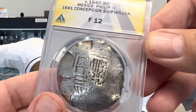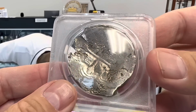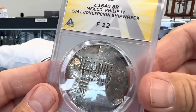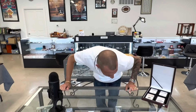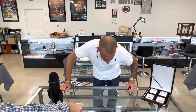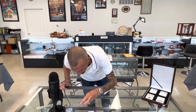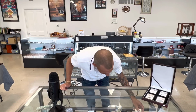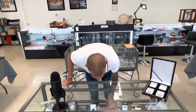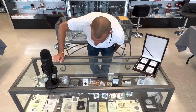1640. This is heavy too. Wow. SS Central America, the ship of gold. Basically, that's all from the gold rush. You get nuggets from that. You got the seeded half dollars from that. How long ago did you start this case? I just started it. I have a feeling it's going to grow pretty fast, within a week.